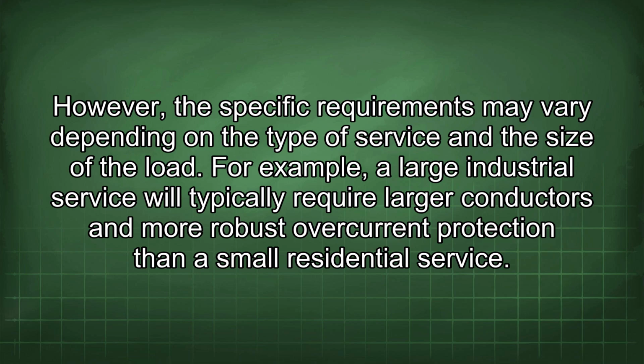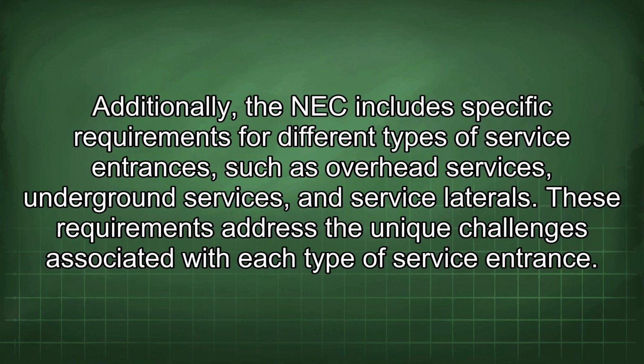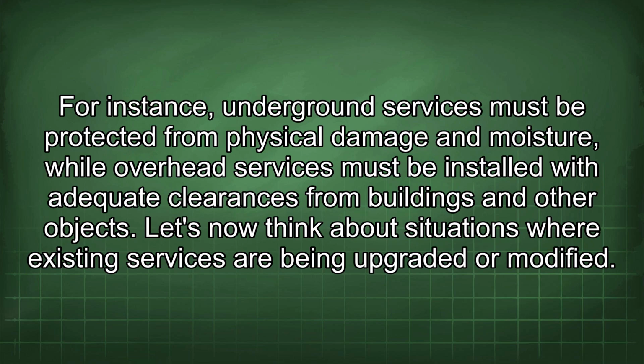For example, a large industrial service will typically require larger conductors and more robust overcurrent protection than a small residential service. Additionally, the NEC includes specific requirements for different types of service entrances, such as overhead services, underground services, and service laterals. These requirements address the unique challenges associated with each type of service entrance. For instance, underground services must be protected from physical damage and moisture, while overhead services must be installed with adequate clearances from buildings and other objects.